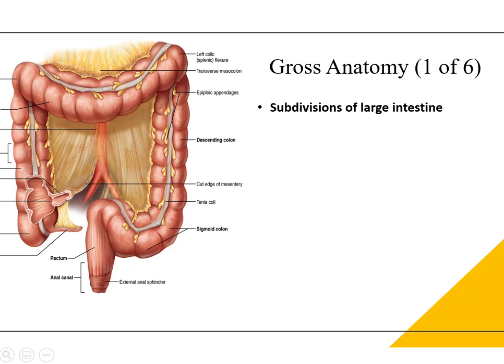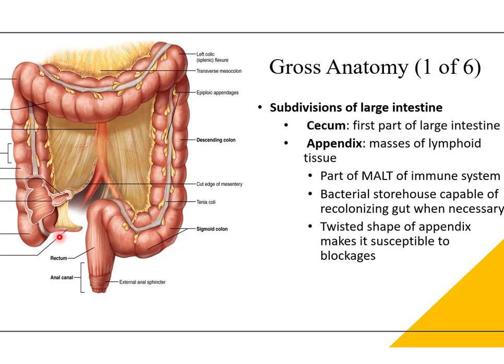And you have subdivisions. First of all, the cecum, which is the first part of the large intestine. This is immediately abutting the ileum. You have the appendix, which is a mass of lymphoid tissue, part of the mucosa-associated lymphoid tissue of the immune system. It is a bacterial storehouse capable of recolonizing the gut whenever necessary. It is twisted, and its shape makes it susceptible to blockages.